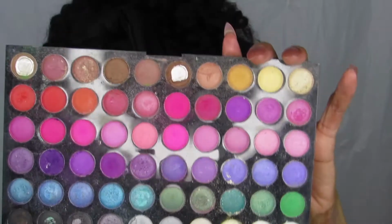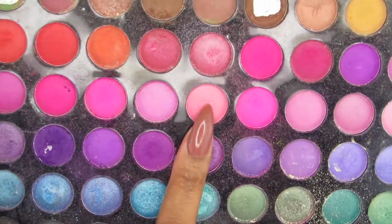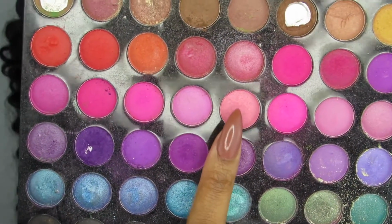So let's get started. I'm going to be using this little palette. The first pink I'm using is going to be this one right here. And I'm taking that and I'm blending it all into my crease area.